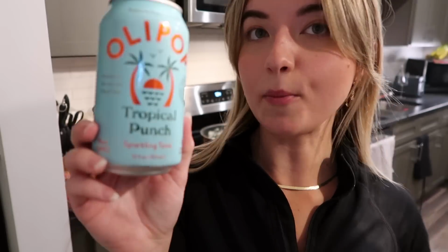I also wanted to show you guys this Olipop drink. I have been drinking these, I would say maybe 3 to 4 days out of the week. They are so good and they have so much fiber in them. One can has 9 grams of fiber. So I have the flavor Tropical Punch and I'm gonna drink this with my dinner because, oh my gosh, it is amazing.